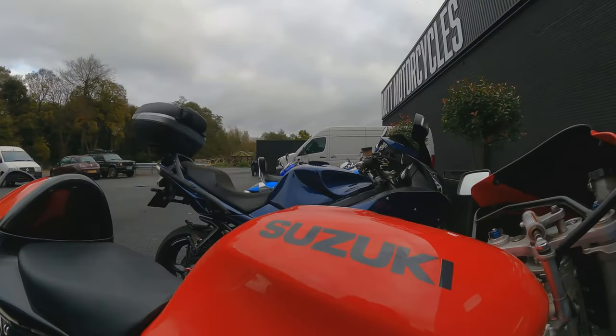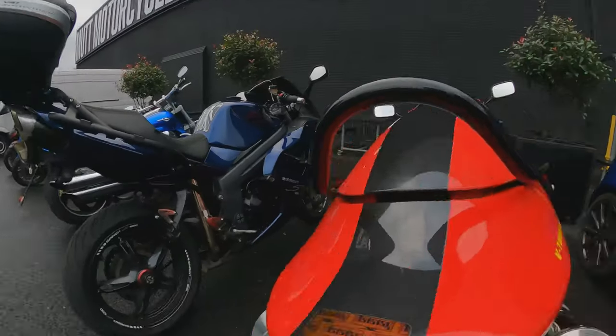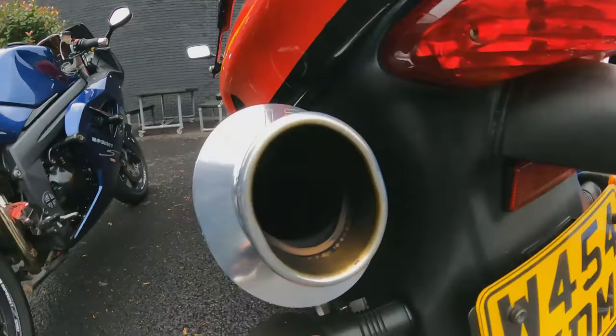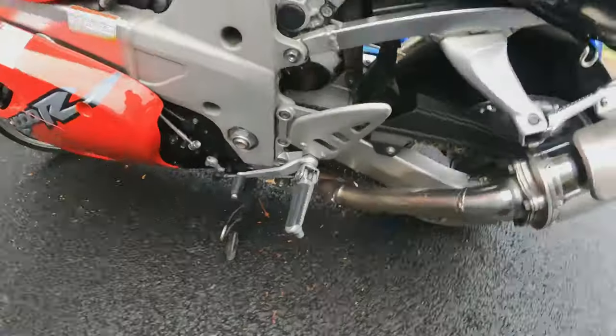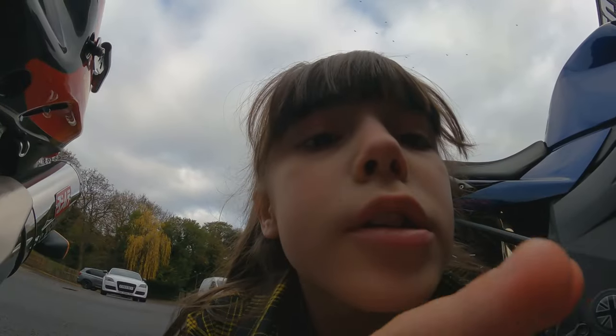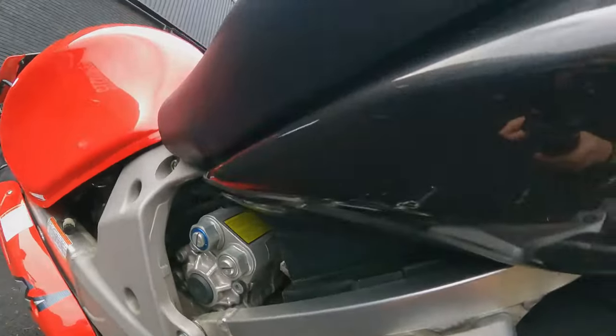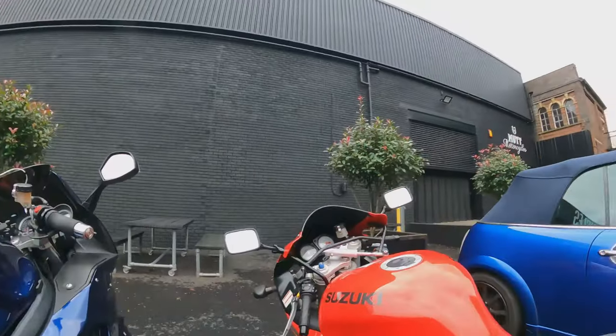Now we're going to film some bikes. Right, this one is really nice. It's a Suzuki. Quite nice. Shiny effects. Look at those. Ooh, look under there. Nice. Hope it doesn't have an oil leak. But yeah, really nice exhaust and everything.